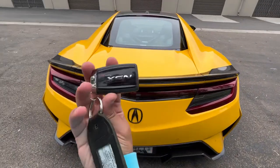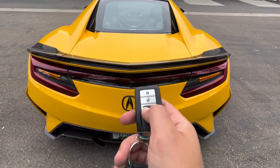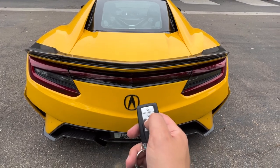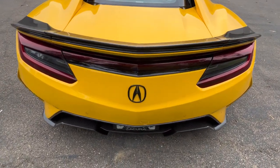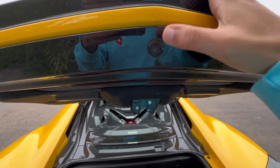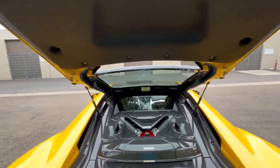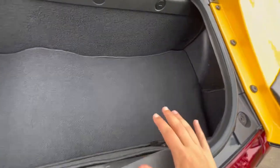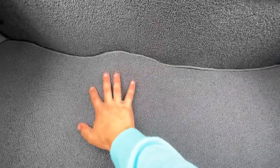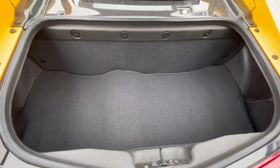So this is the key, NSX Type S, very standard Acura Honda key. Unlock, and then we hold it for the trunk. Gives you a nice little tiny pop, nothing really too reassuring, honestly. Just lift this up, and real quick, your camera's right there. So your rear view camera, not the greatest resolution, lifts up with your liftback. Going on the trunk, it's not that big, guys. It's pretty tiny, and there are these awkward bumps, one here as well, and then nothing really here. You lift this, you have your tools or emergency tire sealant kit. But who cares about that?